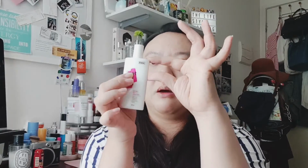I do feel that I've used it about halfway through, and I've only got this much left. I think these do run out really quickly, especially with sunscreen. I am super generous with how much I put on, and then you do reapply sunscreen. So I just think, oh my god, this is going to run out very quickly. But aside from that, I do really enjoy the texture of this. I think it's a really good light sunscreen if you are into that texture.